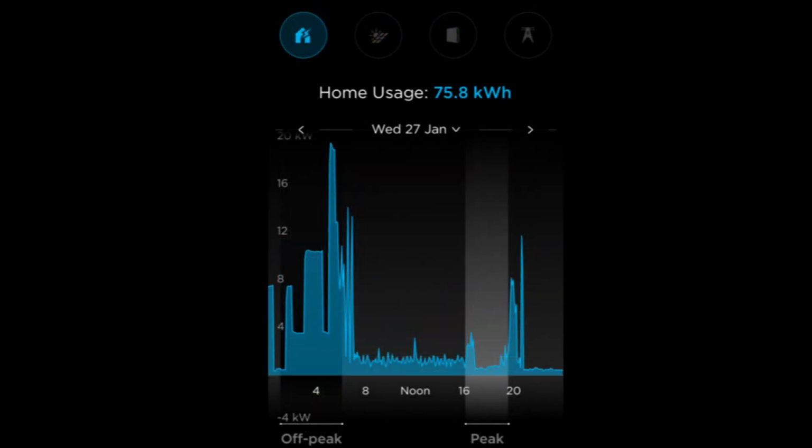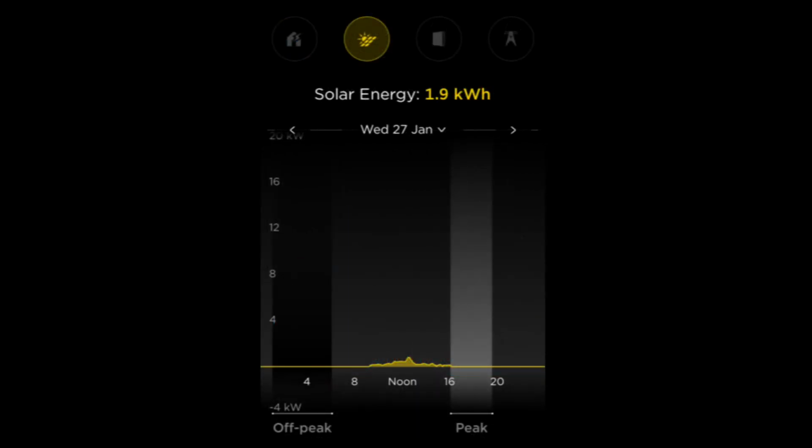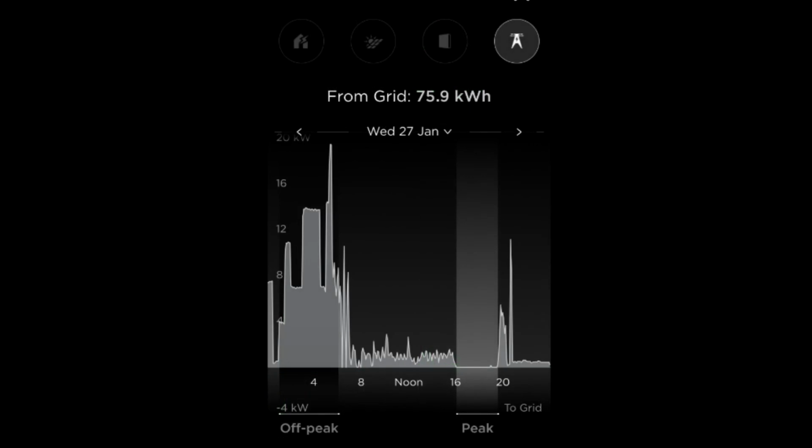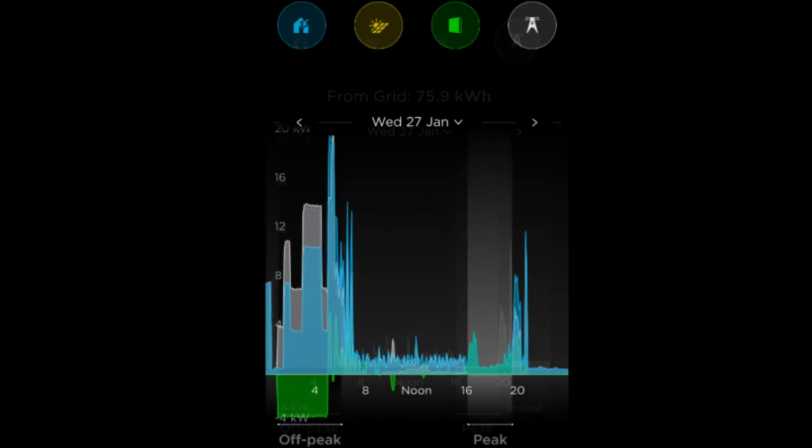On Wednesday the 27th of January we pulled 75.8 kilowatt hours from the grid. We generated 1.9 kilowatt hours from the solar. We got 12.6 kilowatt hours out of the Tesla Powerwall, and we had a grid pull of 75.9 kilowatt hours, so a little bit more than the home usage.